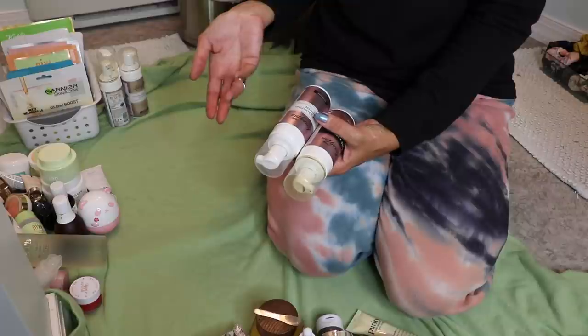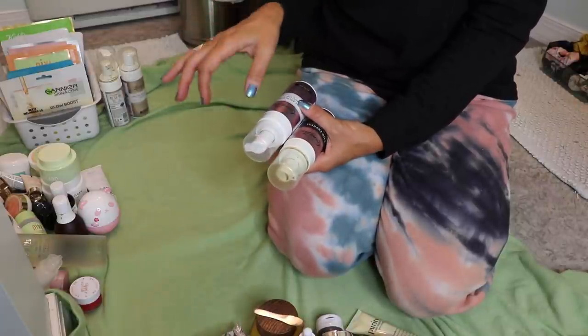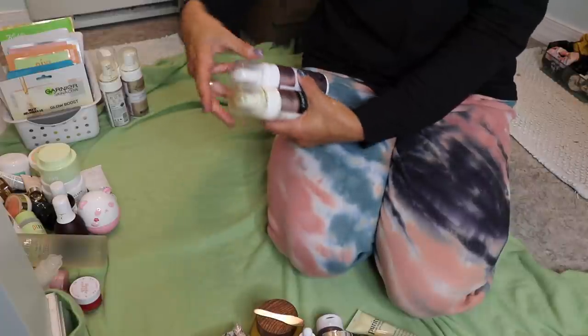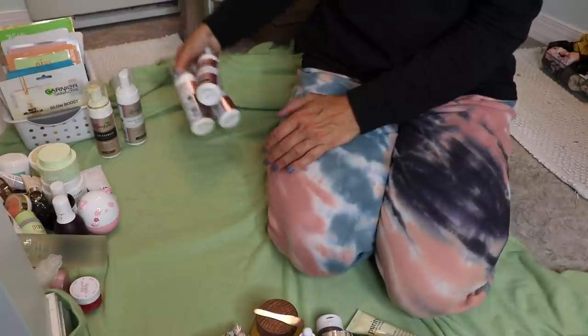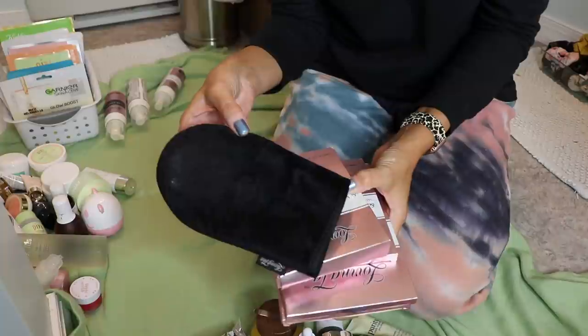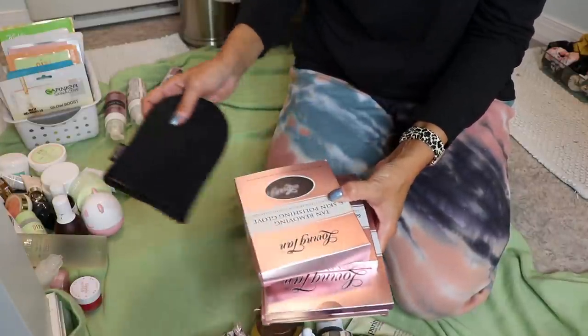But I think it's kind of expensive. It's like $40 for one of these. It is worth every penny, and I feel like it lasts a decent amount of time. Like, I don't go through these too quick, she says, as she has three empty ones. And then I just have my tanning mitt. This is from Loving Tan. This is the one that I use all the time.